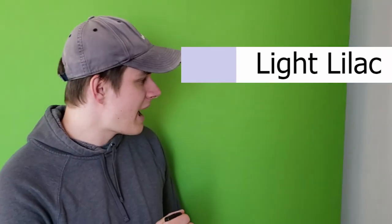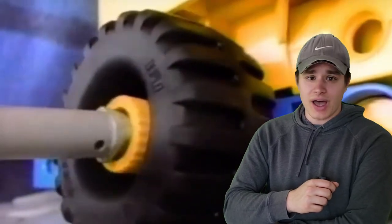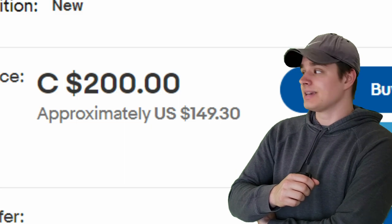Which one's more rare? I'll leave that up for the comments to decide. Leaving light lilac as a Duplo 2x2 brick being the only time this color's ever been sold to the wild. Because Duplo is made for babies and toddlers, not a lot of parts make it onto the secondary market, and because of this fact, only one is available right now and you have to buy a whole set to get it, and it is not very cheap.